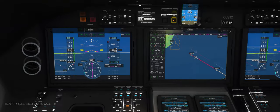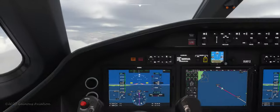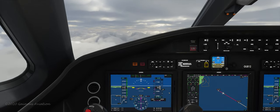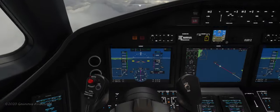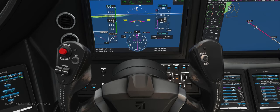So our current speed is 268 knots at 7,000 feet, and we passed the first waypoint on the way to Book, the next waypoint. So let's descend. We have it set for 3,600. I'm going to press the flight level change button, and that will change our altitude to the set altitude of 3,600 that I did earlier. So now we're descending at about 2,500 to 2,700 feet per minute.